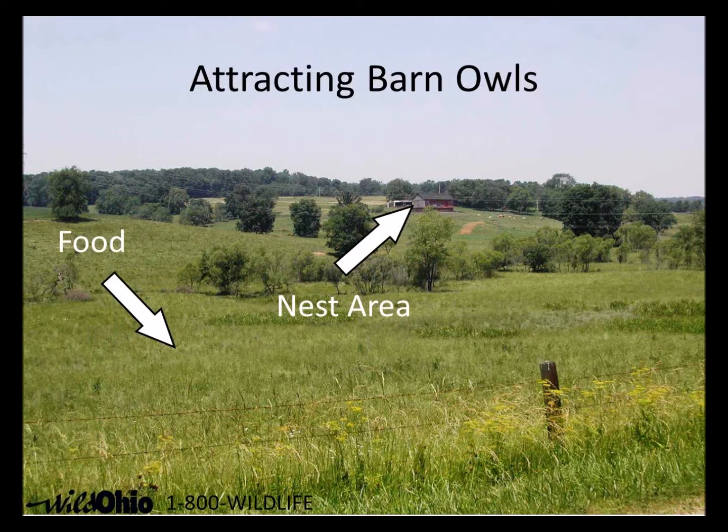Okay, so that's the identification for barn owls. Let's now talk about how to get barn owls to your house. And really, there's two things that you should try to get for barn owls. They need a place to nest, a nice, safe place to nest, and they need a place for food. We're going to start with food, start talking about what they need food-wise.